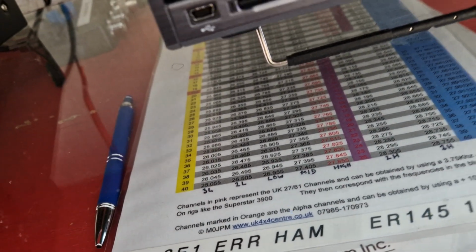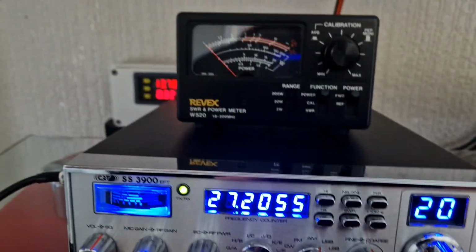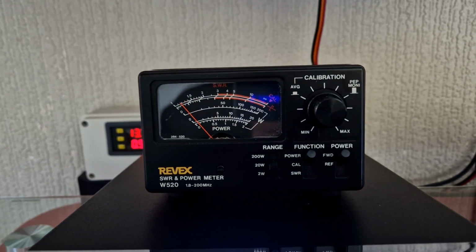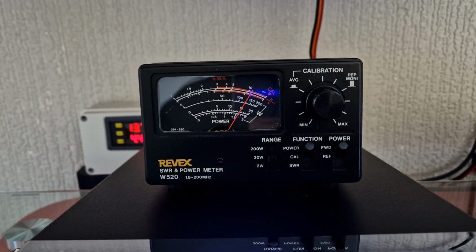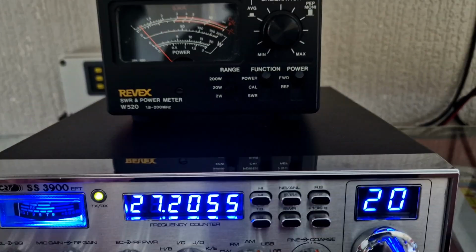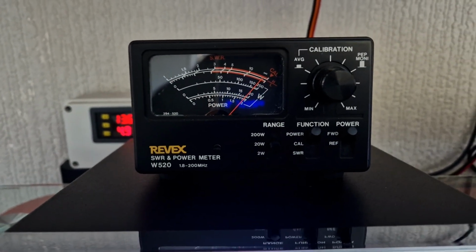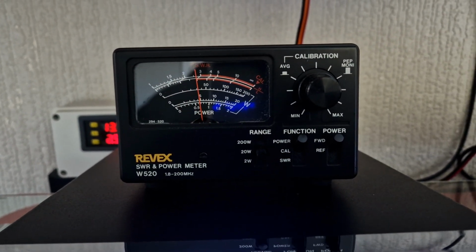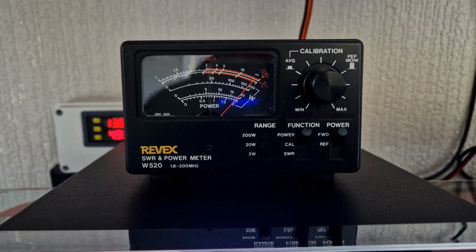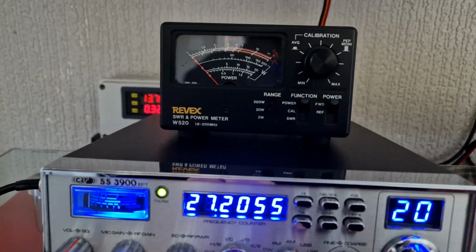Turn the icon off. Okay, so let's check the power on SSB. Low power is about 15 watts. And high power is much more responsive, about 20 watts top. Same on LSB, obviously.